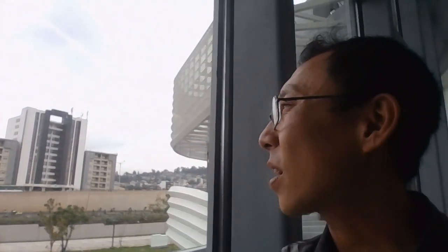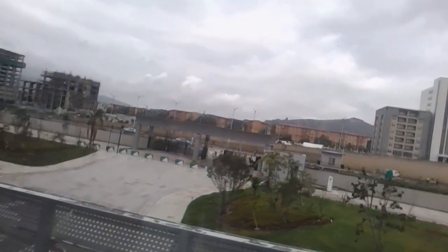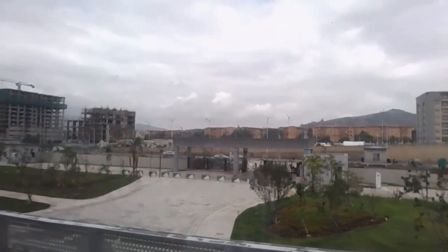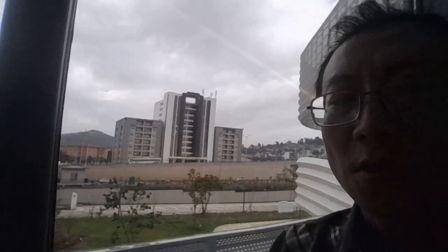So Ethiopia is actually quite a big place, but we are in the capital, which is Addis Ababa. A lot of construction in the back end, and then this is actually a museum.